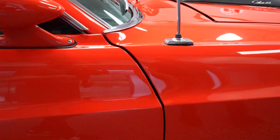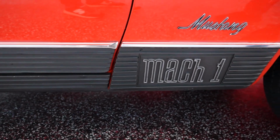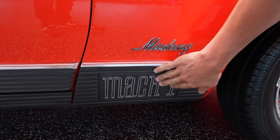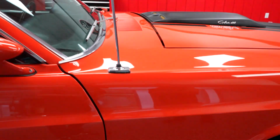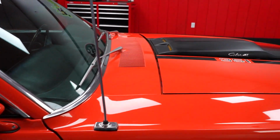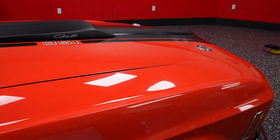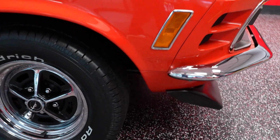Moving on to the front fender, the paint quality and condition is pretty much uniform throughout the entire vehicle. Real nice paint on the passenger side front fender. Mustang badging looks good. Your Mach 1 paneling at the bottom of the fender, door, rocker, quarter, all look to be in real nice shape. Pretty fantastic car.